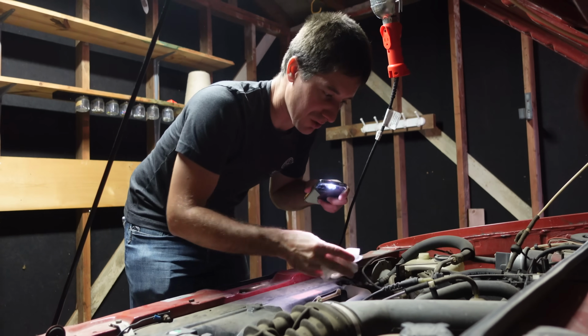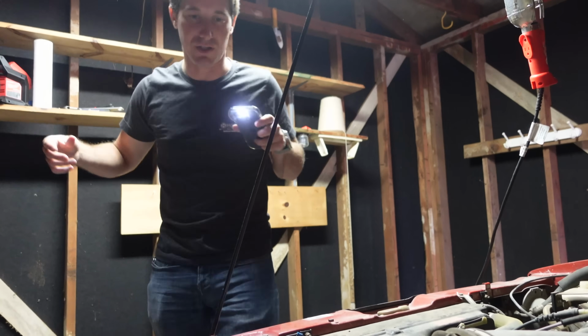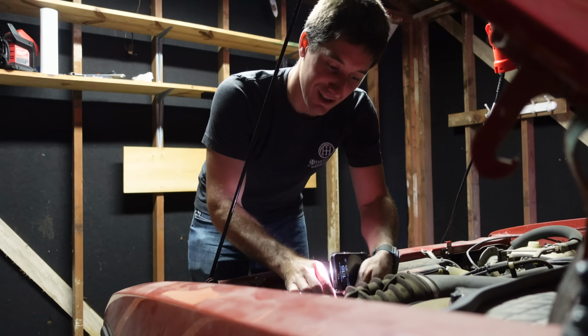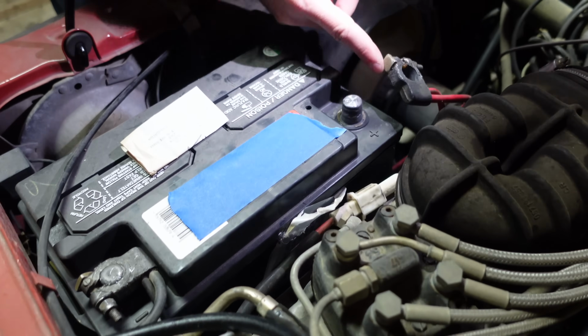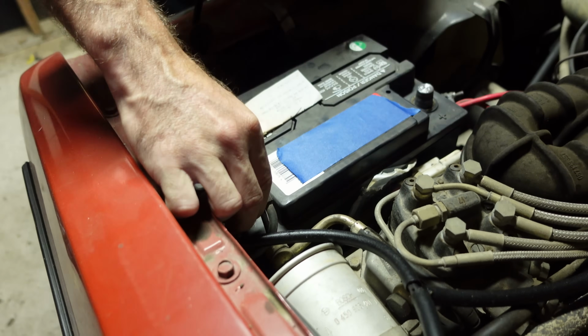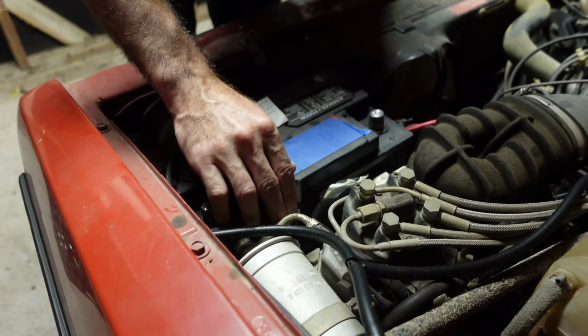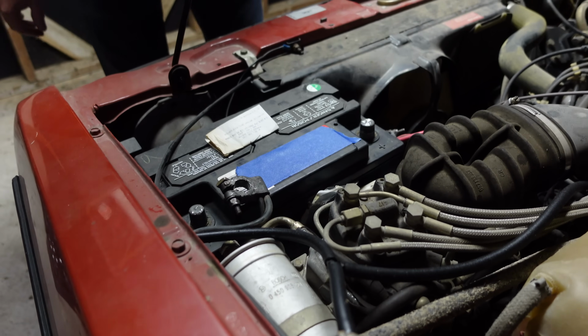But let's change the battery. I brought the terminal cleaner and everything because I assumed that this was going to be covered in battery acid, and it's not. It's not even a little bit. The terminals are perfect. And I just loosened them up a couple seconds ago with a 10, and it's done. So the one thing we do need to do is get the battery clamp off of here, which looks like an 11 or a 12.